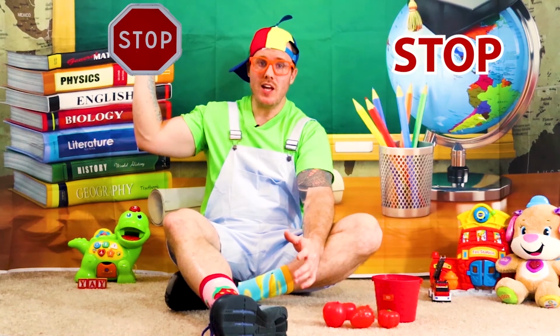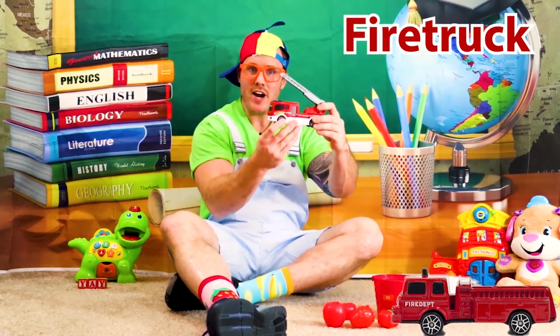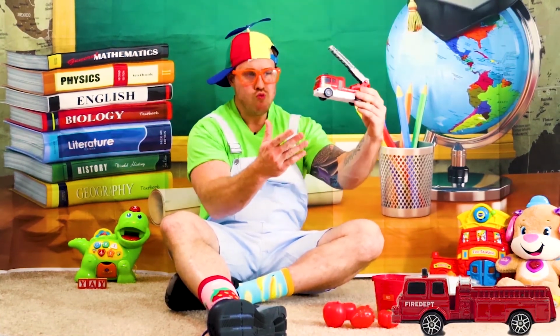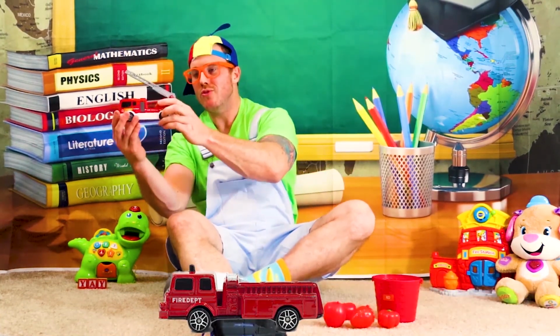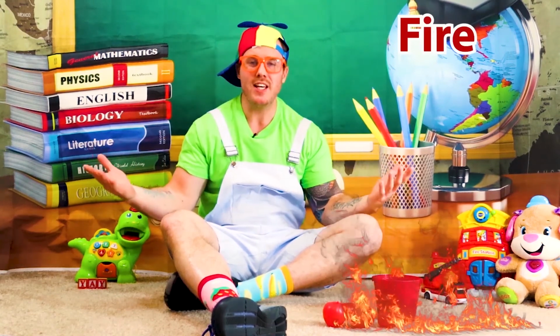Can you guys name anything else that might be red? What's that? A stop sign. Yep, a stop sign is red. Anything else? A fire truck. A fire truck is red. Whoa. And fire trucks help put out, you guessed it, fires, which are also a tint of red, but also orange. But hey, we'll just say red, won't we?